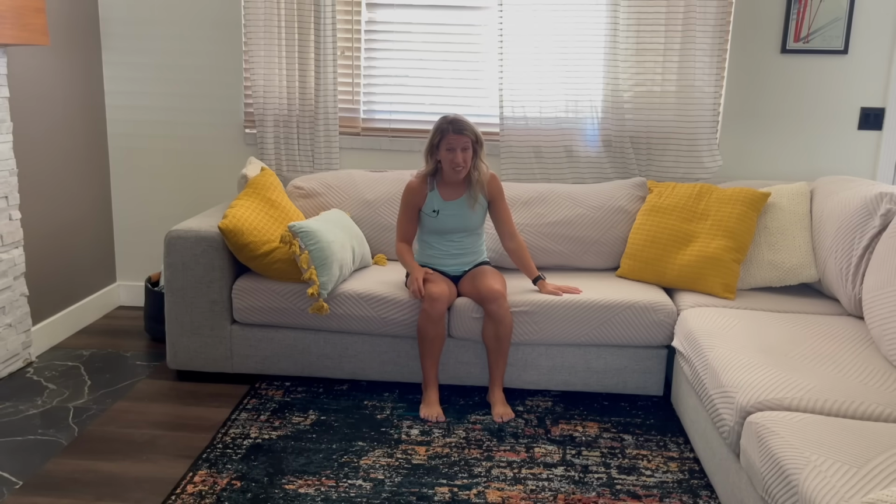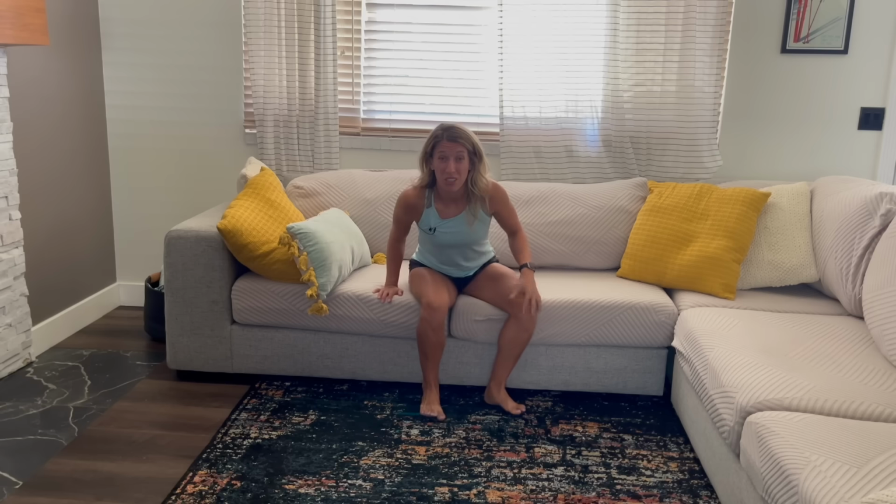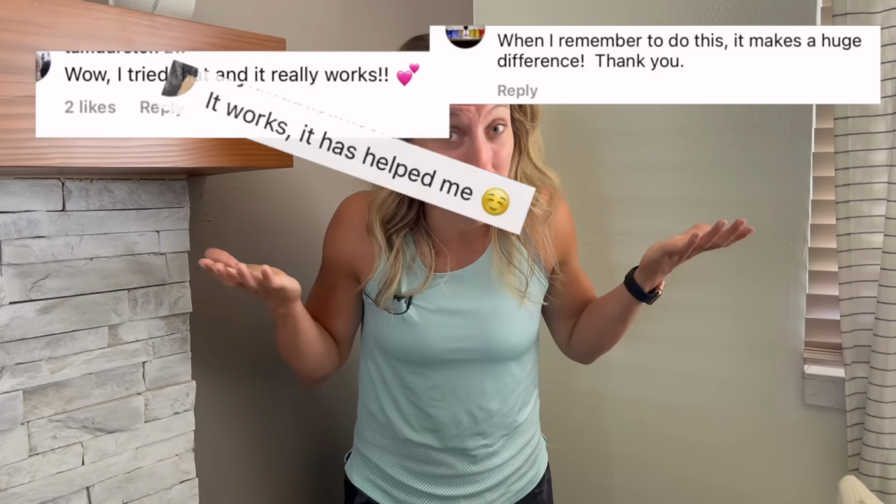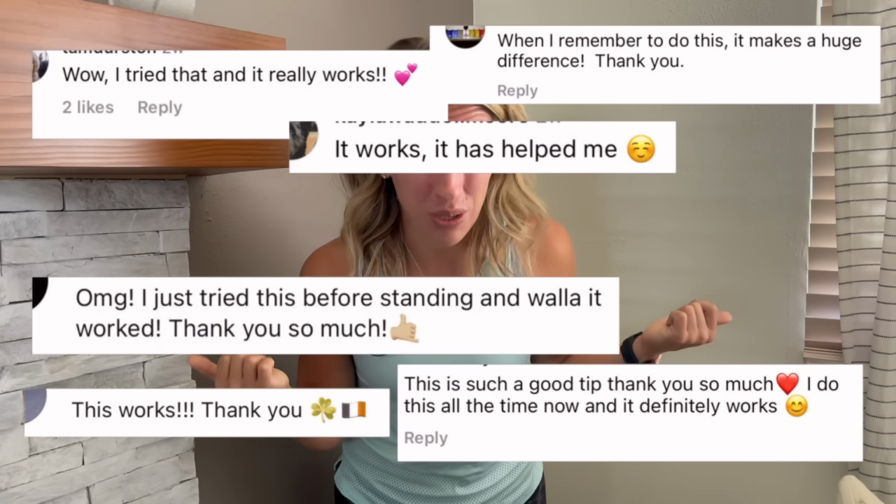Do you dread trying to stand up after sitting for a while because your arthritic knees feel like cement blocks when you try to walk? I'm a physical therapist and I'm going to let you in on a little secret. There is one simple thing you can do before getting up to lubricate your joints so you don't have to deal with that stiffness, that pain as you're standing up. It worked for these people. Do you want to know what it is?